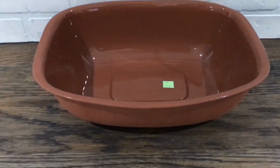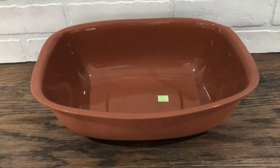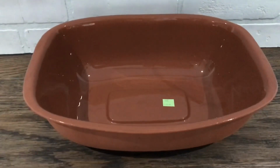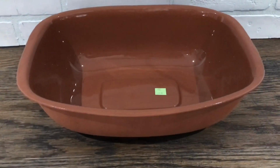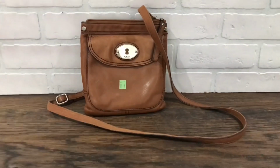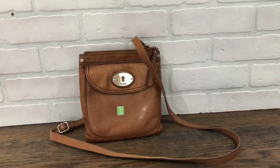It is glazed on the inside, and most likely it came with a top, but when it comes to the top, you can find them for $8 to $9 to $12 depending on where you're shopping at and who's pricing the items. Anyway, it coordinates with the rest of what I got, so I decided to pick this one up for $4.